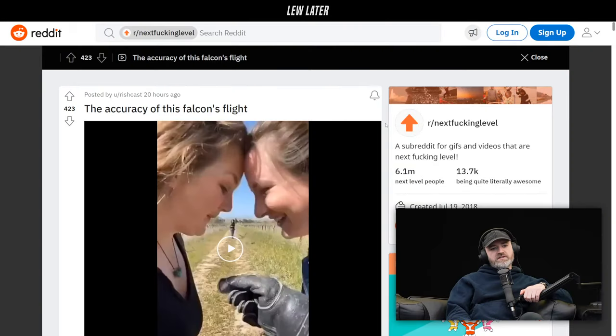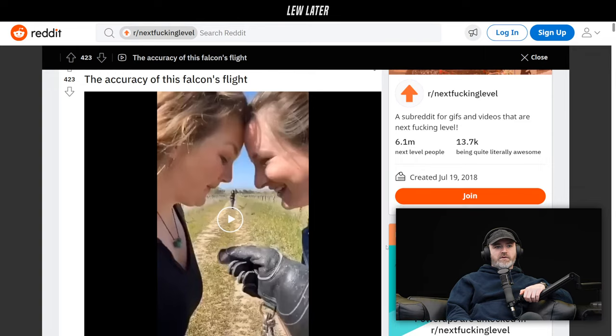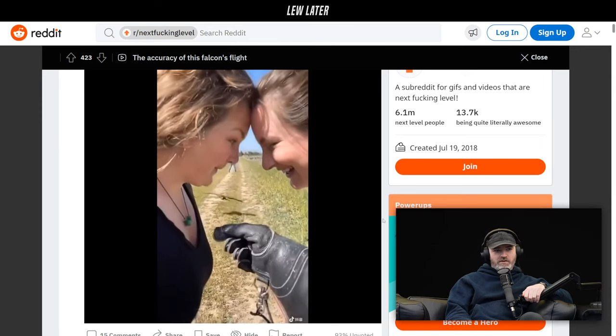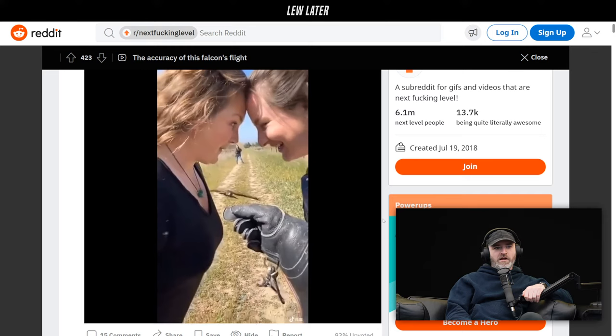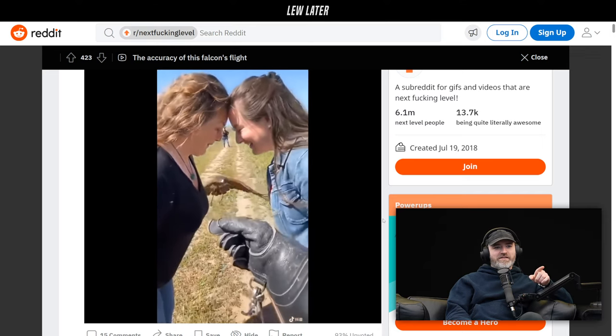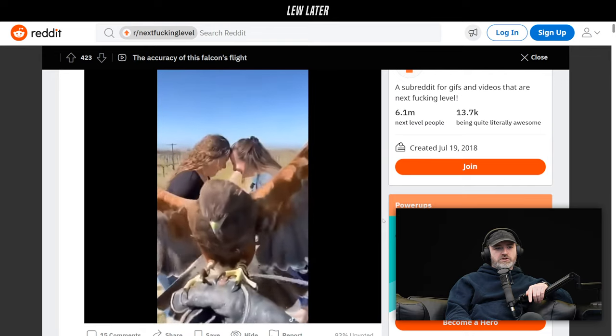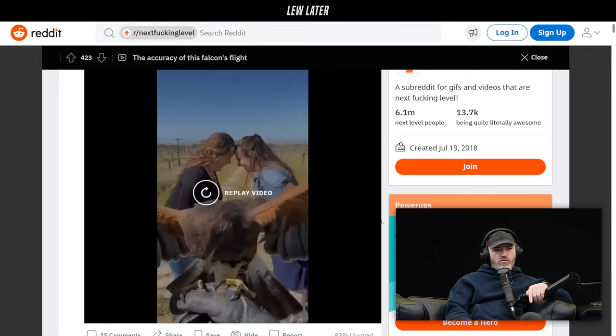The accuracy of this Falcon's flight, I believe we're going to appreciate it in this particular Reddit post. Go ahead, Will. Give us a taste of the accuracy of this Falcon's flight. I see the glove, so I know where that Falcon's going to go. I know how these Falcons interact. Oh, slow motion, too. The one is nervous. The other's having fun. Oh, now they're both nervous. And kablam. That's cool. Woo!